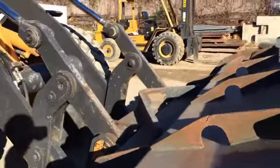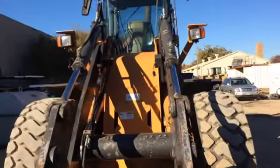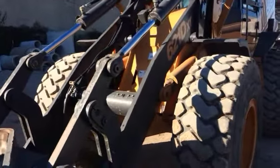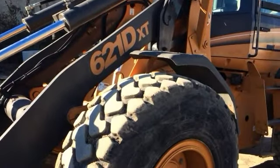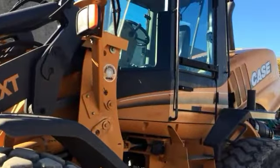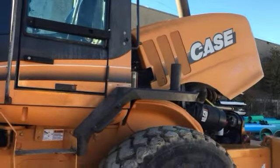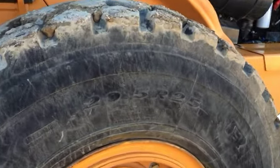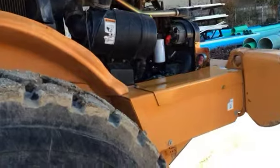The transmission runs through all the gears without hesitation. Top speed for this tractor is 24 miles an hour in forward, 16 in reverse. Brakes stop it on a dime. The tires are about 85%. There's no cuts on them. Again, this is inherently a four-wheel drive machine. These tires are 20.5 R25s. These are radial tires. They all match. The hydraulics are strong.